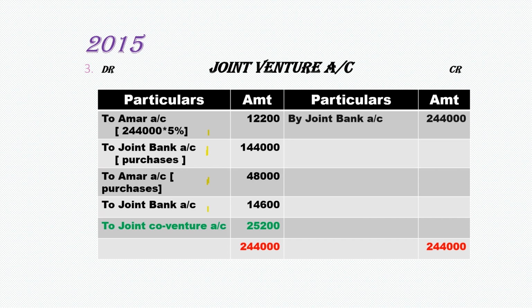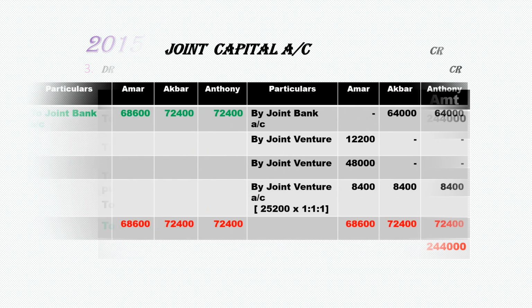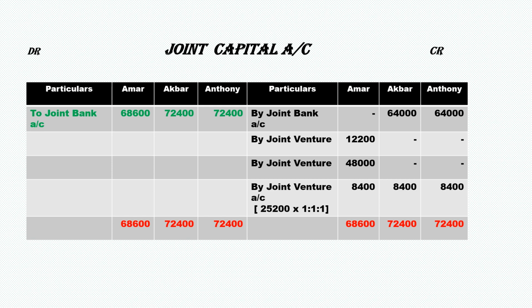Next we will go to joint capital account. So in joint capital account, first you write by joint bank account, that's capital contributed by Akbar and Antony. Amar being an active partner has not contributed any capital, so no capital for Amar, but Akbar and Antony have contributed 64,000 each. Next, by joint venture, it's commission payable to Amar, it's an income to Amar, credit all incomes and gains.